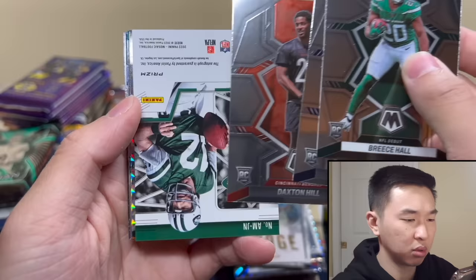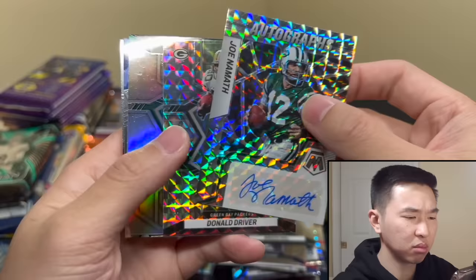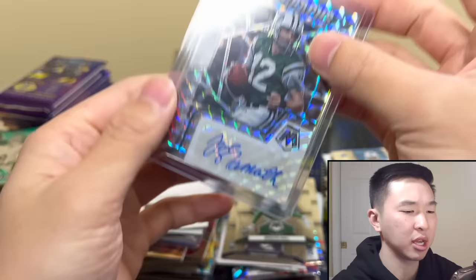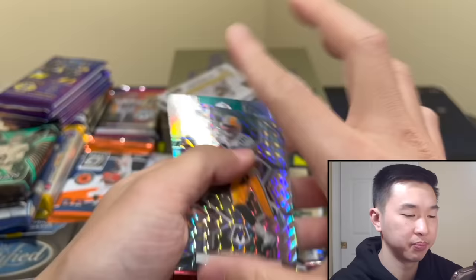Ooh. Whoa. That's nice. All on sticker, Joe Namath. That's all right. Wow. Thank you, Mosaic. So far, so good. The annual Super Bowl rip off to a great start. Thank you, Mosaic. The autographs are often underwhelming from this stuff, but so far, I like. I'd be stunned if the second one hit, but who knows. And Tom again. All right, there we are.